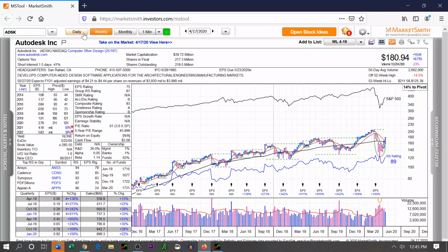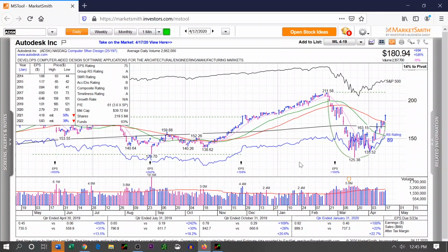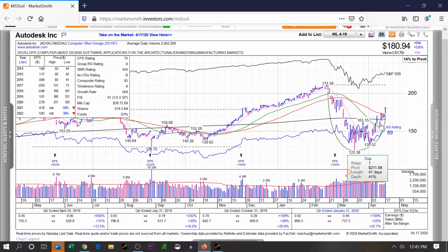So overall, let's take a look at the daily chart, and it's got a nice cup right here, building this right-hand side, and it just broke up above this range right here. And taking a look at the earnings and sales, you can see incredible growth right here. The last quarter earnings were up 100%, sales were up 22%, and after-tax margins were up 22.7%. The estimates for 2021 are up 50%, which is incredible, but the revisions are down.